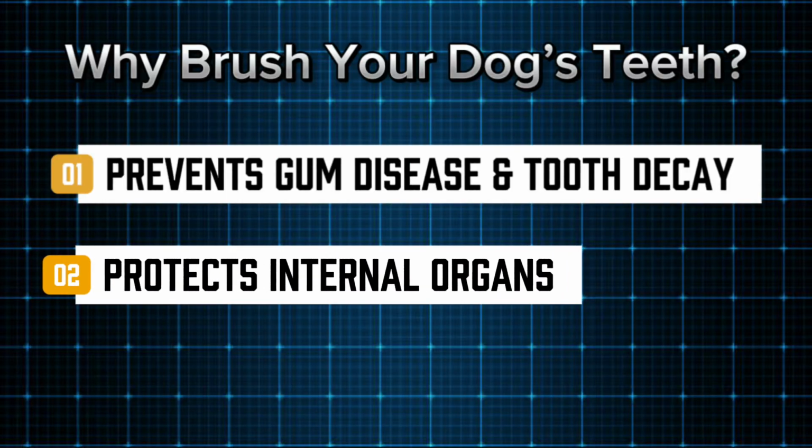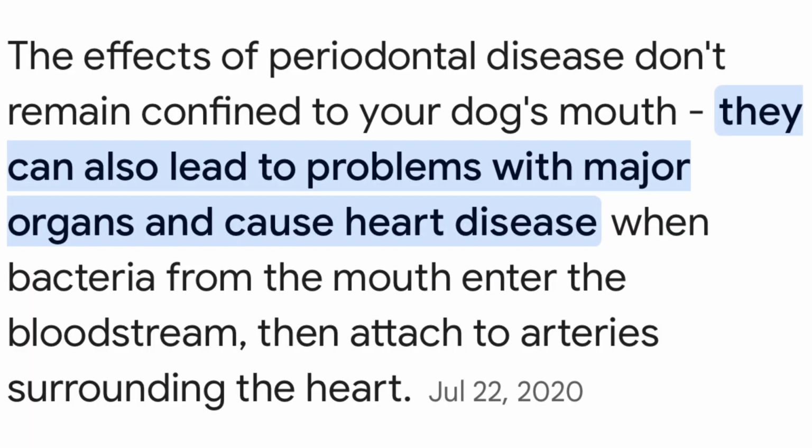Number 2, it protects internal organs. Poor dental hygiene isn't just a mouth problem. Bacteria from infected gums can enter your dog's bloodstream, which is pretty scary, and that can affect their heart, liver, kidneys. Keeping those teeth clean isn't just cosmetic, it's life-saving in some cases.